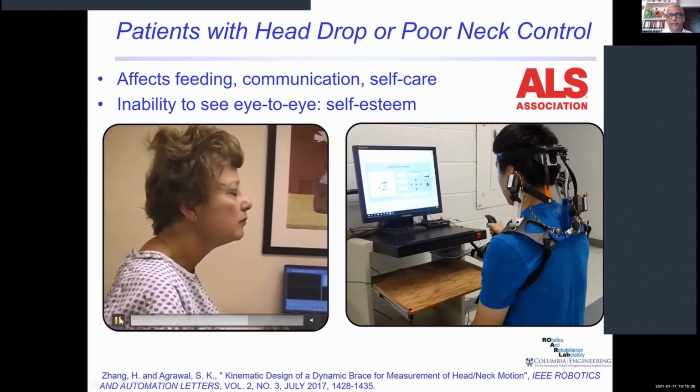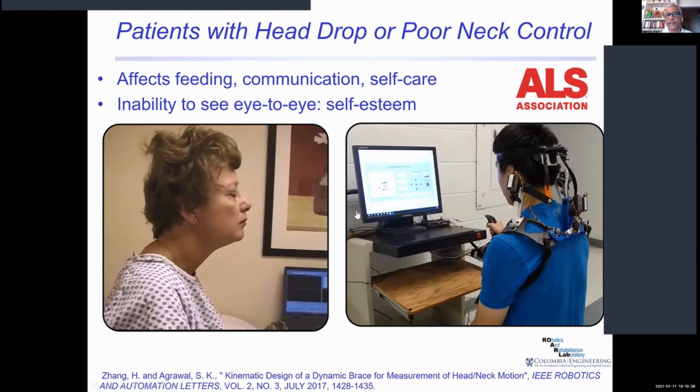It turns out that many patients with ALS, amyotrophic lateral sclerosis, basically have all of their muscles decay over a period of time. As a result, they are not able to move any part of the body except for the eyes, which they can control towards the end.